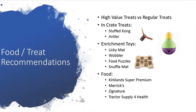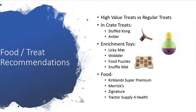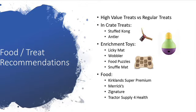The same caution should also be taken with toys and with children. Food, bones, and toys should be kept away from children to start.